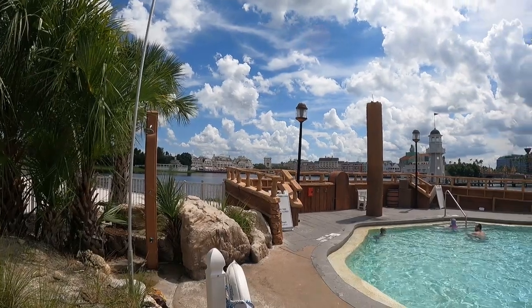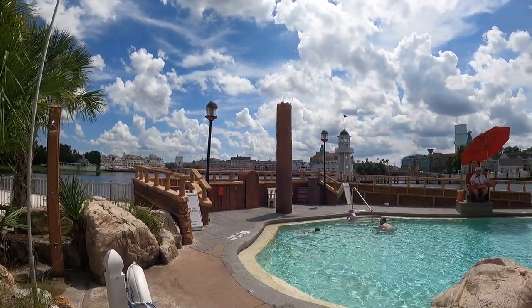In the meantime, let's head down to Stormalong Bay, which is Disney's Yacht and Beach Club Resort's main pool area, also probably the best pool at Walt Disney World Resort. Not just my opinion and my family's opinion, but of many people here at Walt Disney World, and we're gonna show you now.